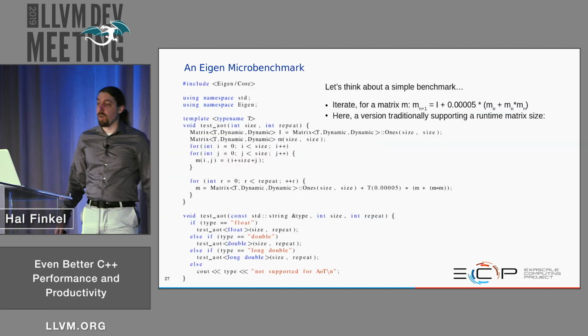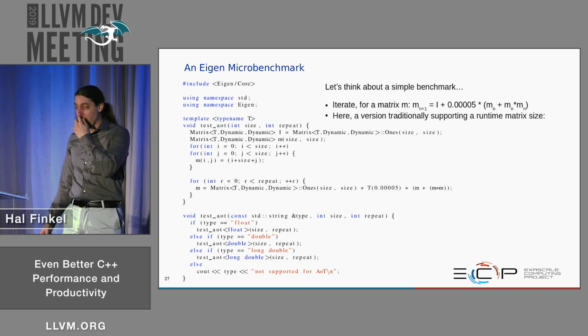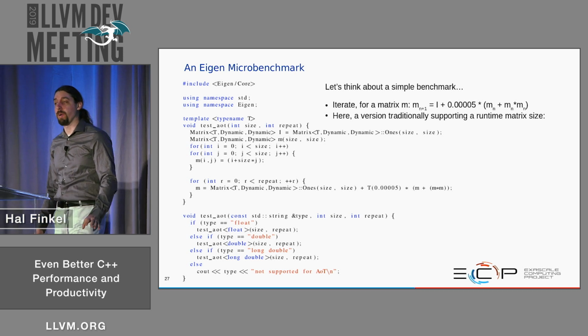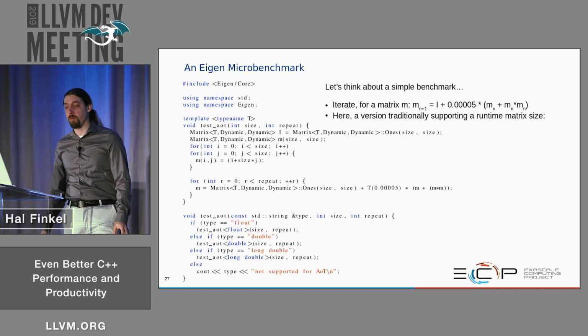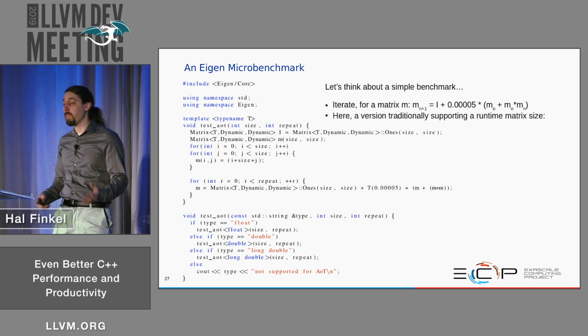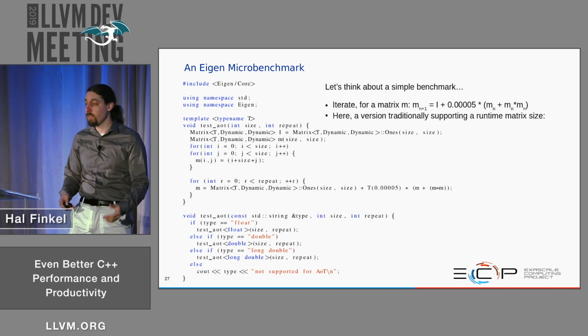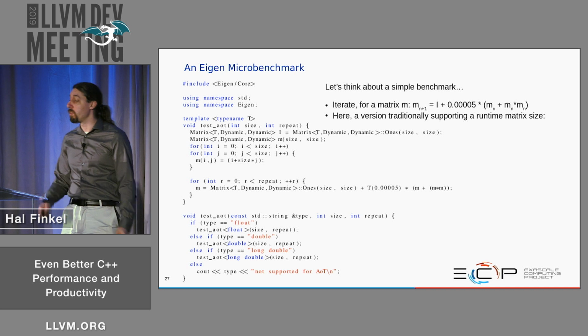So let me just show you a few quick benchmarks. This is a quick benchmark. It comes from the Eigen library. The Eigen library is a matrix mathematics library, and it's convenient for this kind of benchmark because it supports both dynamically sized matrices and statically sized matrices. And this is a benchmark that comes from the repository, essentially. I just marked it up to use the JIT.